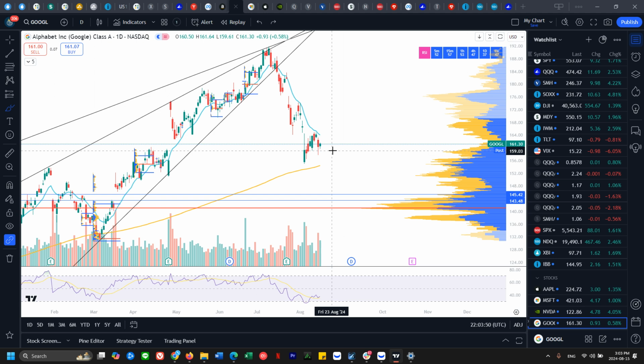You can see that there's a little gap here, right? So it was easy for Google to move up, and then it just hits its first resistance and then starts pulling back. That's relative weakness on a stock compared to the market. And relative strength would be Meta when you look at Meta's chart, right? Meta is all the way back up here already.